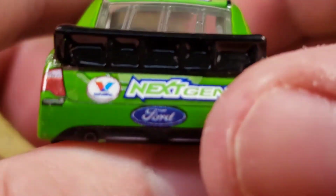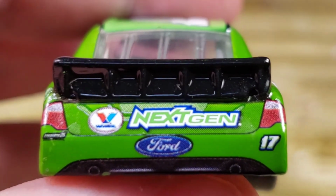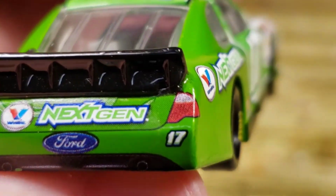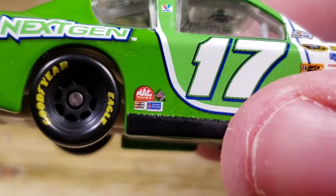Got a black spoiler, really nice. Look at the spoiler, dude. It's just a block. That looks really weird, but I like that. Got Valvoline NextGen Ford 17, got the taillights there, pretty lacking in detail on the taillights, I'll say that. That's really weird. Got NextGen Valvoline. Let's see, you got Mac Tools. Let's see.